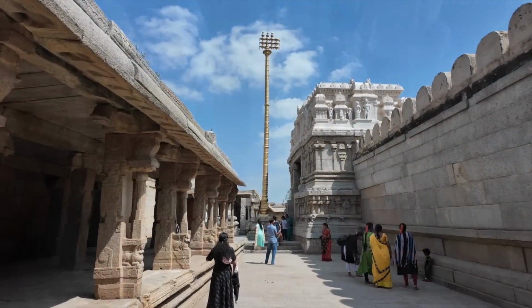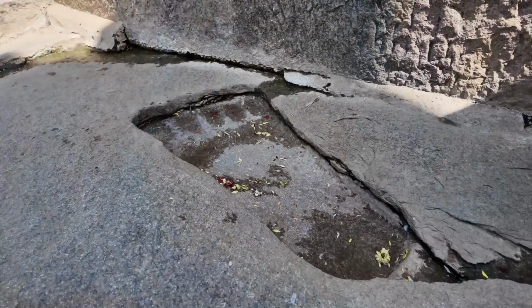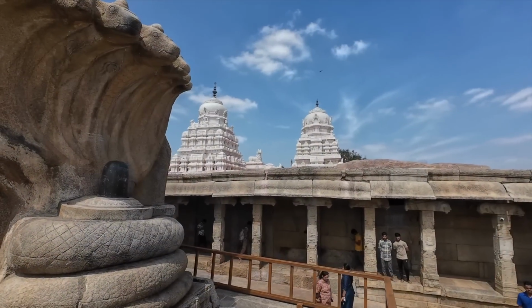Hey Megalithomaniacs, here we are at Lepakshi Temple in India. This is the first temple I visited, and immediately we're seeing something seriously megalithic.